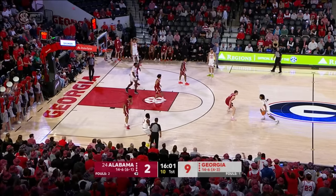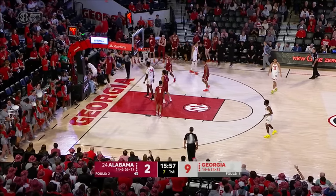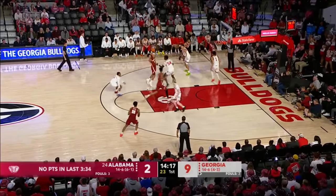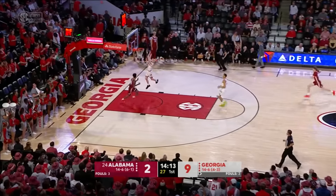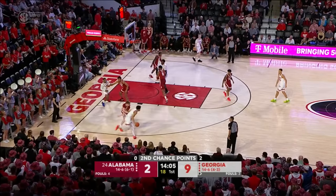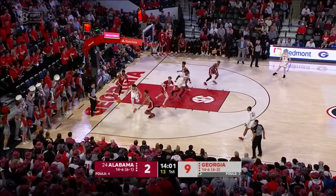Well, Georgia's guards have got to take care of the basketball. That's a third deflection. Ooh. Demery tried it against Nelson, but that's the 29th block of the season. Sears blew Kane into the game for Georgia. He has an early steal, and good defensive play by Estrada, hustling back on the play for Alabama.